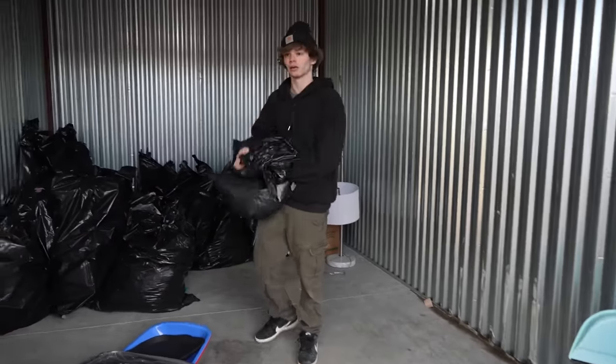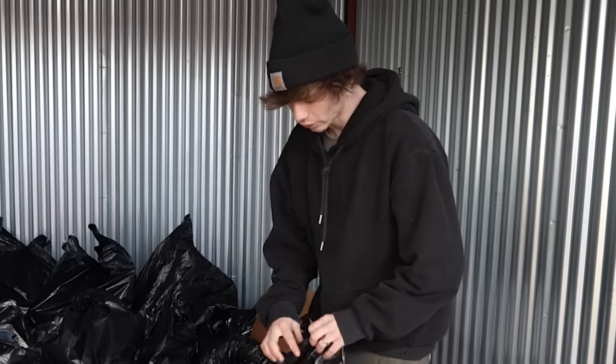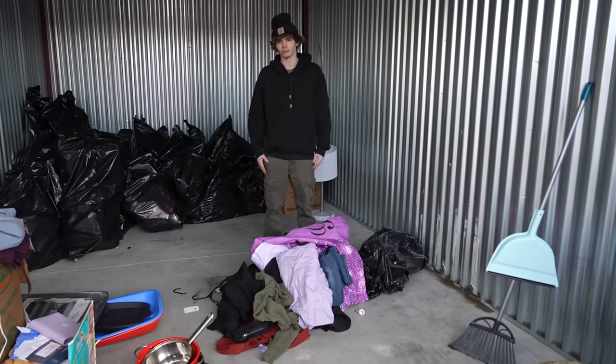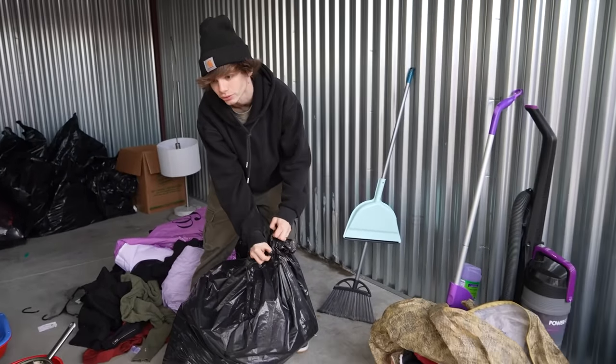Pretty good trash bag. Next up, right here. Oh, this feels like clothes. I already know this is clothes. We got a ton of clothes right here. All right, so I just went through all these clothes and there was nothing. Let's see what we got inside this. We definitely got value. I mean, 100 bucks, dude.